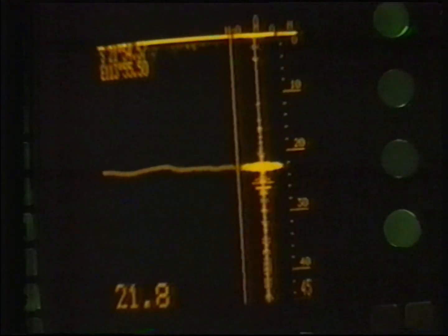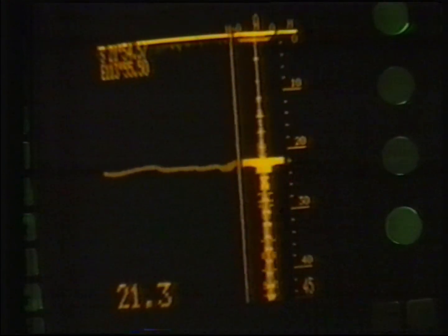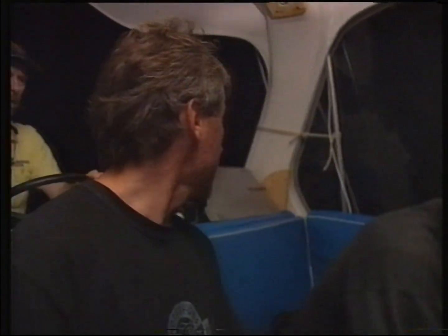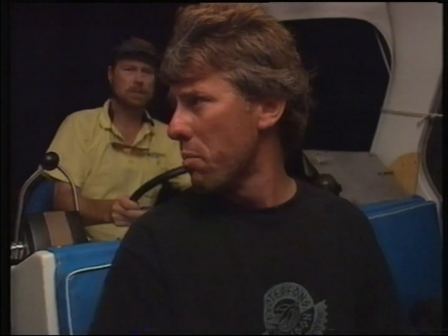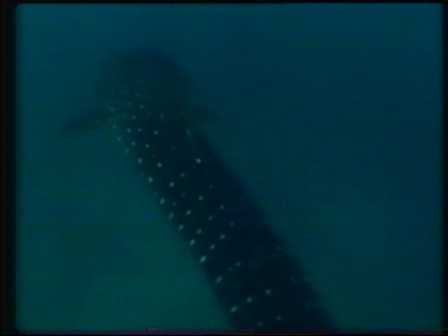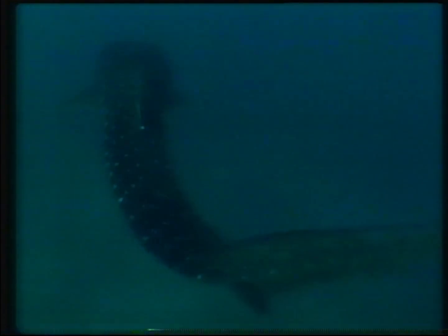Just head straight into the wind, mate. We're going beam on at the moment. Have to start a grid search pattern if it's like this. Alright, if you could just hold it towards the wind, hold it in the wind if you can. You should be able to see that on the sea there. You can beam on again. With the rough seas, it was hard work keeping the whale shark in range, but we didn't want to get too close in case we influenced its natural behaviour.